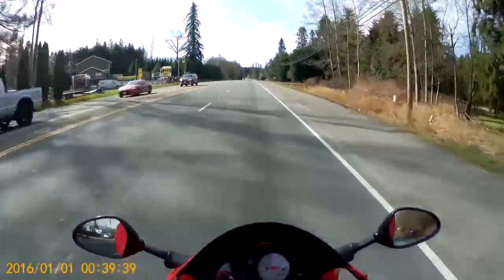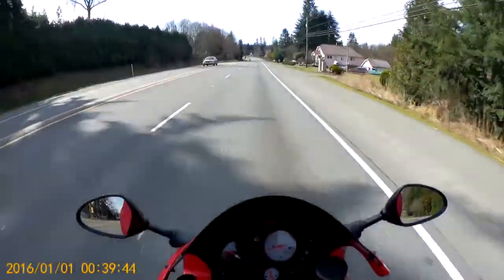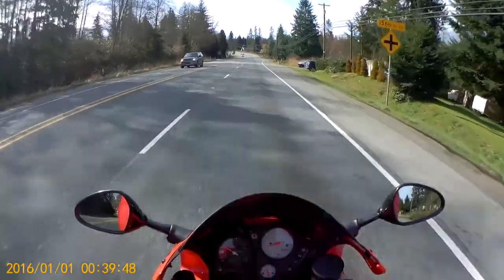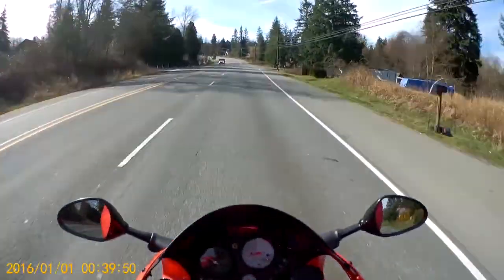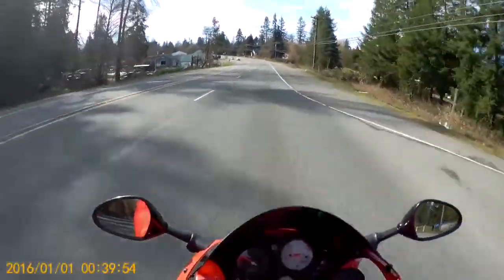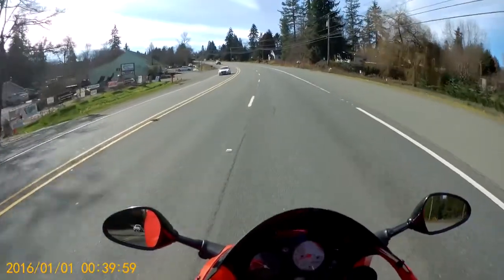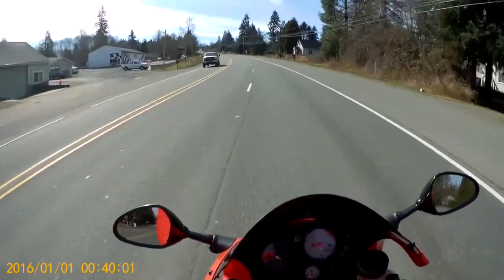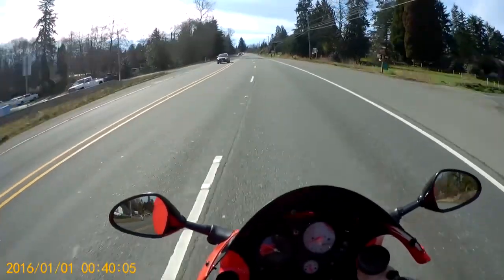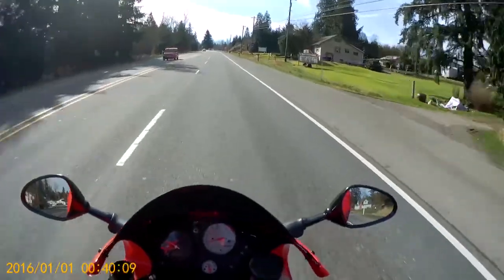So this is Highway 9. It's our second big north-south corridor in Snohomish County here. And I'm not going terribly fast just because there are speed traps along here. And as you can see, there's houses on either side that people can pull out of. So you got to keep your eyes open.